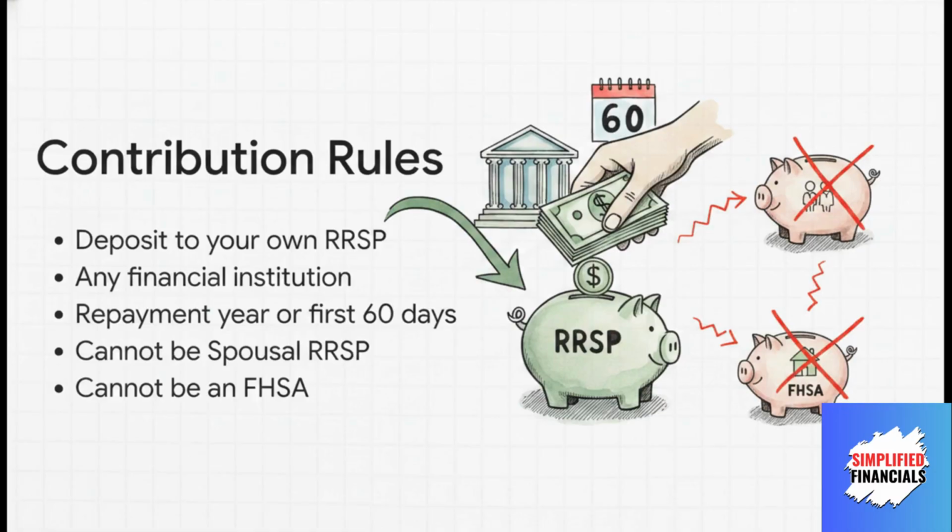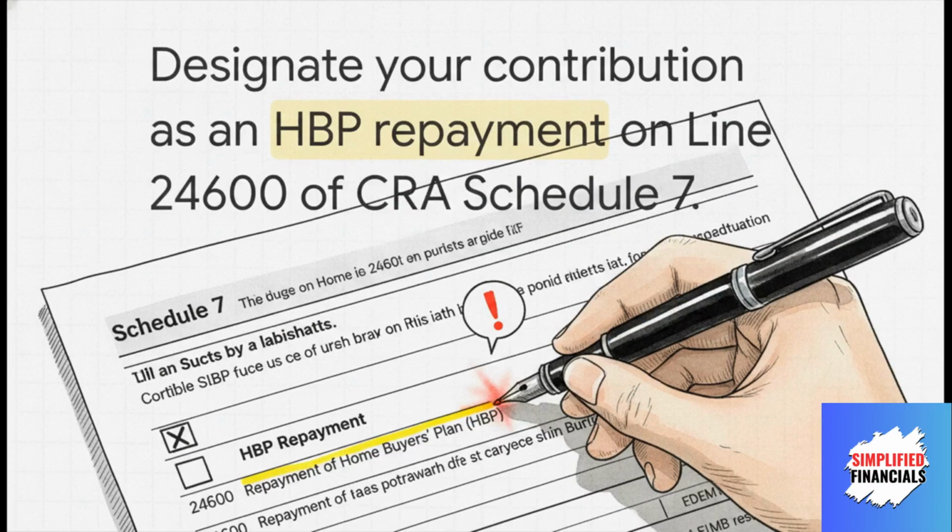You cannot deposit it into a spousal RRSP, and you absolutely cannot use a First Home Savings Account, an FHSA, to make your repayment. It has to be your own RRSP. Now, Step 3. Honestly, this is the single most critical part of this entire explainer. Just putting the money into your RRSP, not enough. You absolutely must explicitly tell the CRA that this specific contribution is your HBP repayment.